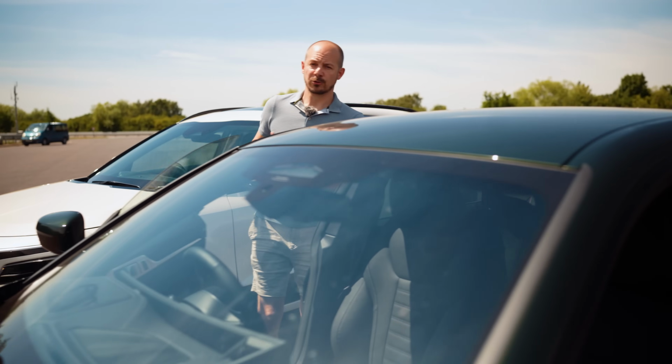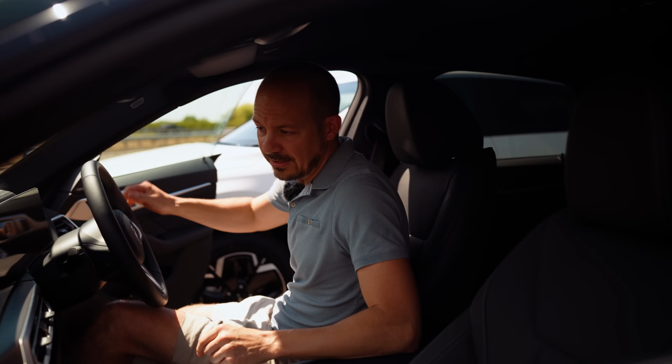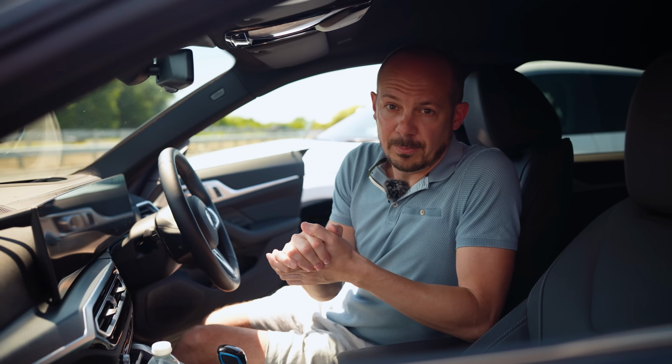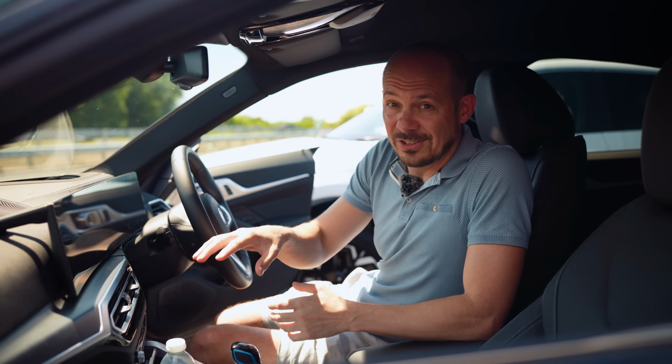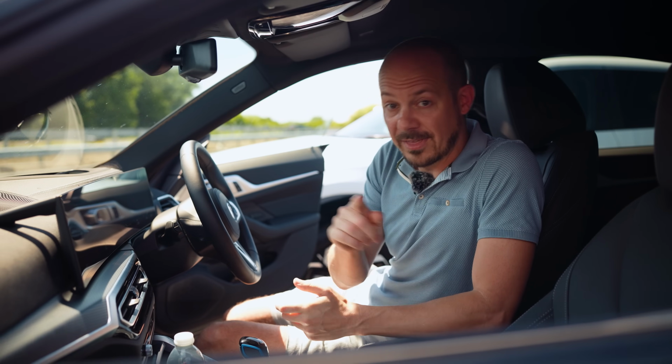But the automatic climate control systems in all of these cars is going to be set to 21 degrees. So although on one hand, the warm temperature is good for battery performance, the air conditioning systems are going to have to work overtime to keep the interiors nice and cool, and that uses up battery power.